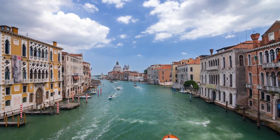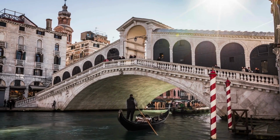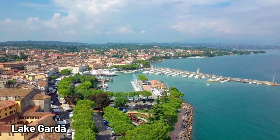It's a city in Italy that's famous for being built on water. Instead of roads, there are canals, and people travel around in boats called gondolas. But if you have already been to Venice, you should consider visiting Lake Garda.